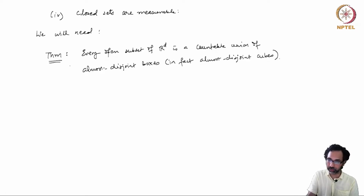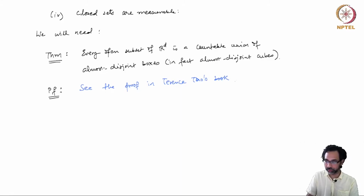I will not prove this theorem, and I'll just refer you to see the proof in Terence Tao's book. It's given in Lemma 1.2.11. So the proof is quite detailed there, and not very hard to follow. So I'll leave the proof for you to learn and understand. Of course, if you have any questions, you can ask on the portal and we will be happy to answer. So this is the first result that we will need, that every open subset of R^d can be written as a countable union of almost disjoint boxes.